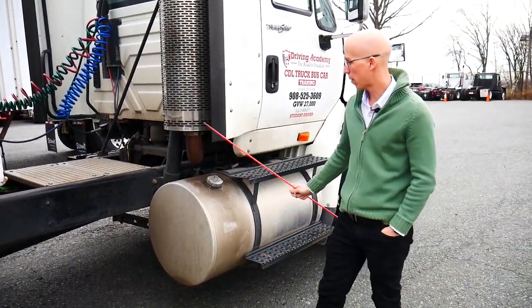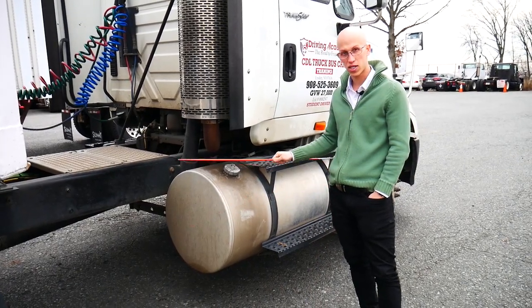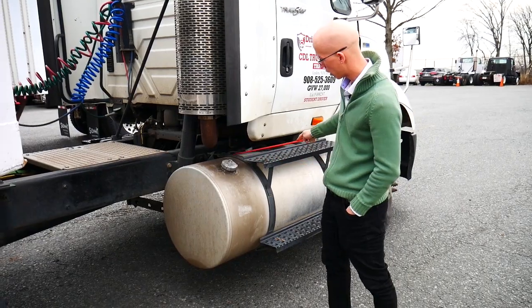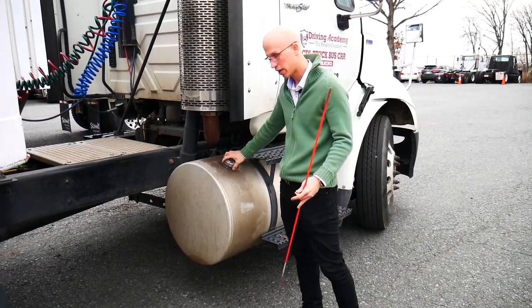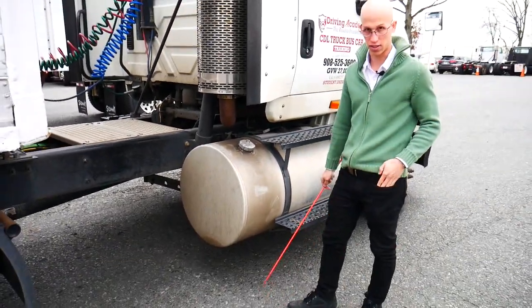Alright, so now that we're on the passenger side of the vehicle, we're talking about the fuel tank, which is the only thing that is different on this in particular vehicle itself. So my fuel tank is secure. The straps are connected to the tractor frame itself. The cap is on tight, and there's no leaking from the tank or from the lines itself.